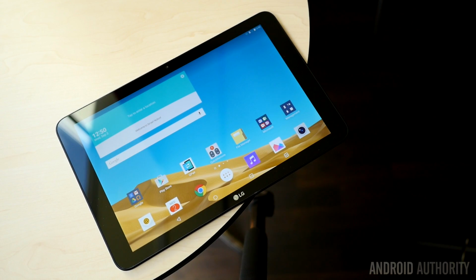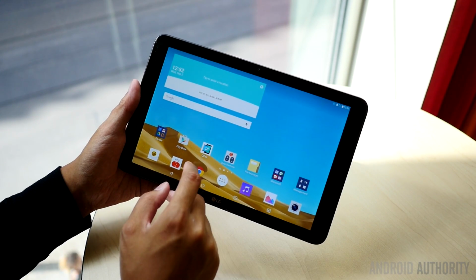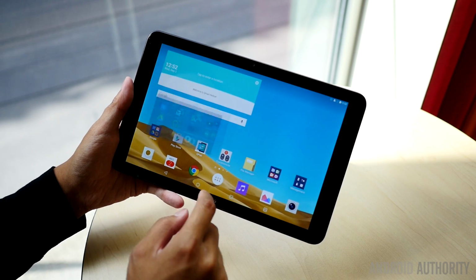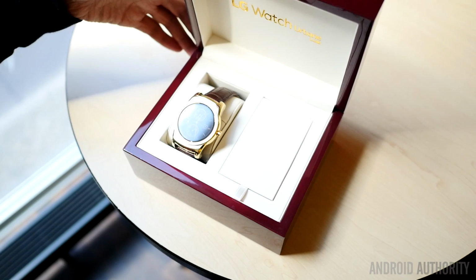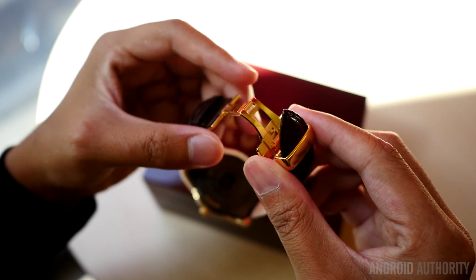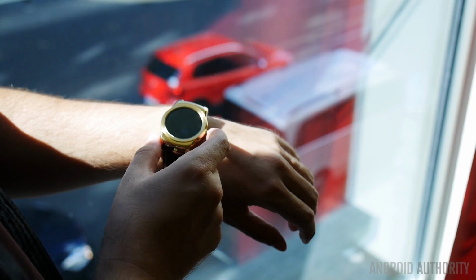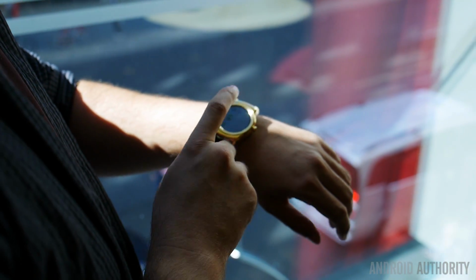Though they did not have a flagship smartphone to show us here at IFA 2015, LG did have a few products that they wanted us to see. One of them was the LG G Pad 2 10.1, bringing a larger screen to the LG G Pad family, and then there was the LG Watch Urbane Luxe, a 23-karat gold Cartier clasp designed version of the LG Watch Urbane that brought some real luxury in a lacquer case that really put luxury into the new smartwatch.